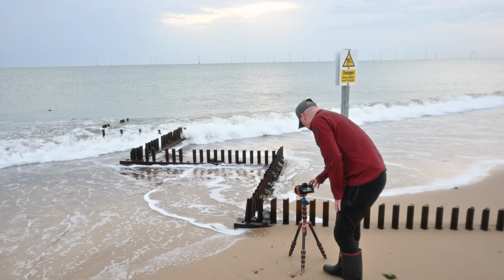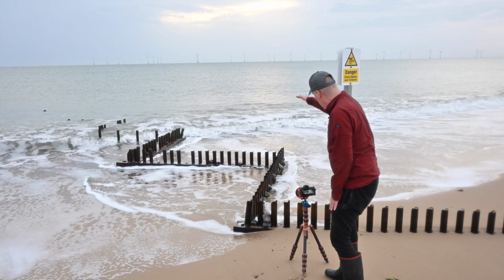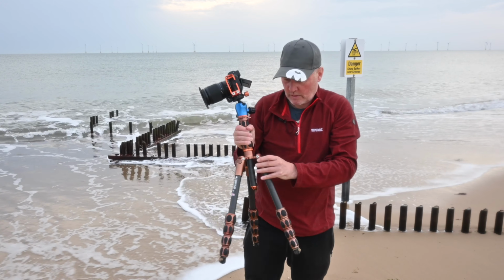That one actually, that's alright. And this shutter speed that I'm using of half a second means that as the waves are crashing in, they're kind of half blurred. So what I'm going to do is go even lower with the legs. And I'll do that by, I'll just show you.